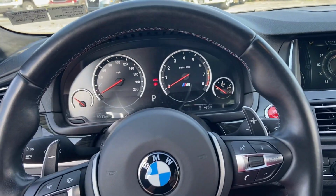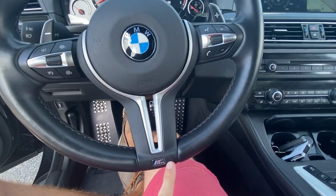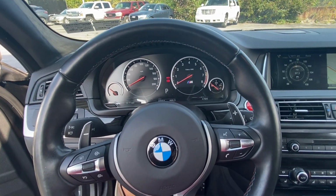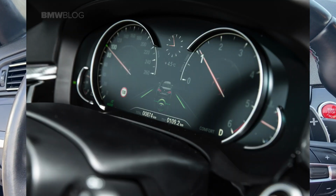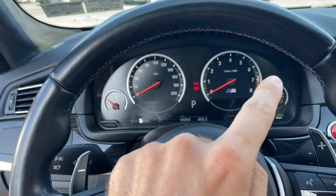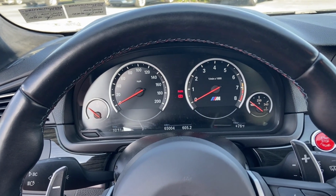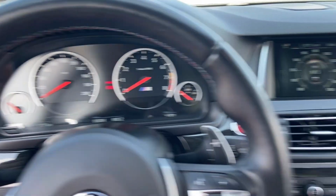All right, so on the interior, we do have the M Sport steering wheel that has the M logo on the bottom right there. We do have the shift paddles for the 8-speed automatic. Now, current generation M5s have an all digital display now, but since this car is the last generation and a little bit older, it still has the non-digital, I'll say analog tachometer and speedometer, but that's okay. I mean, 2014, so this car is essentially 8 years old. If it was made in 2013, this is still pretty good for that.